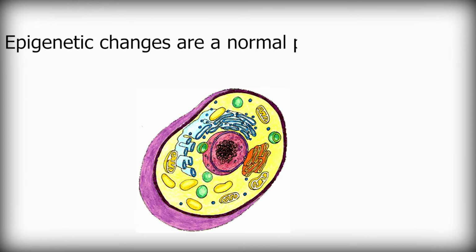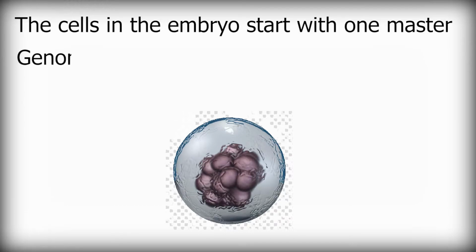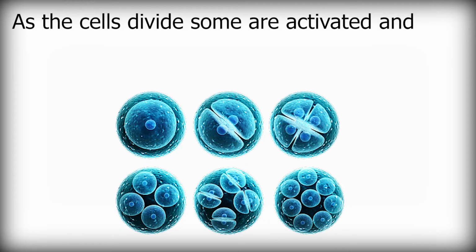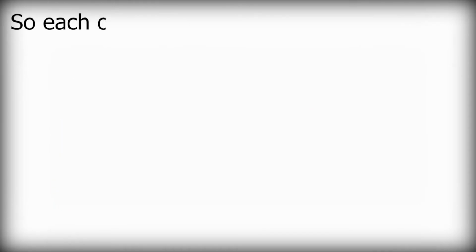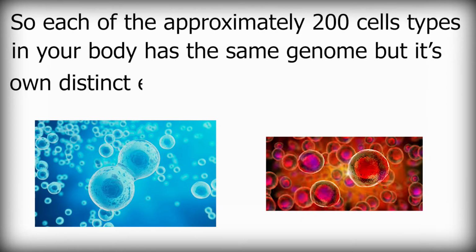Epigenetic changes are a normal part of development. The cells in the embryo start with one master genome. As the cells divide, some are activated and others are inhibited. Through this epigenetic programming, some cells develop into heart cells and others into liver cells. So each of the approximately 200 cell types in your body has the same genome but its own distinct epigenome.